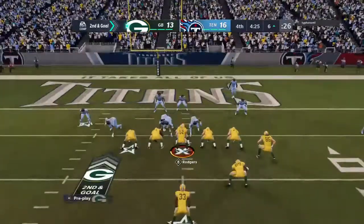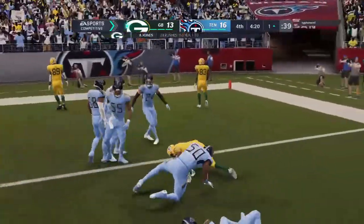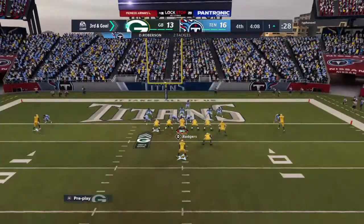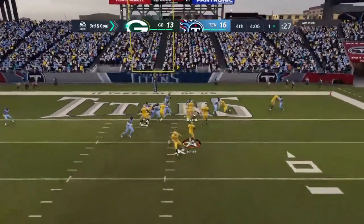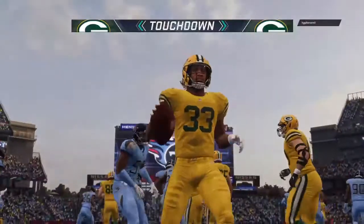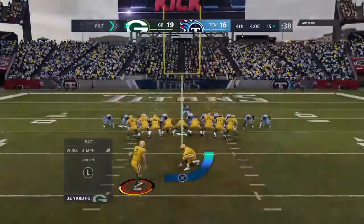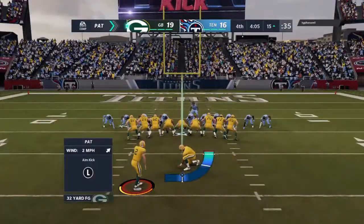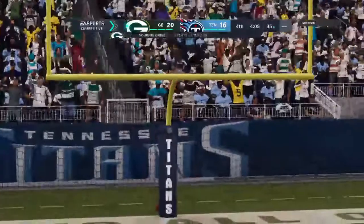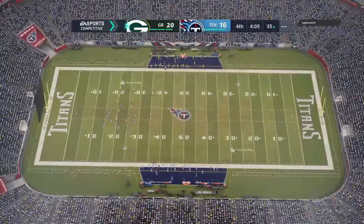And that'll bring up a 2nd and goal. Jones. And he's going to press this one forward as they stop him right around the 1. It'll be a gain of 5, and it's going to set up a 3rd and goal. Here's Jones. And he'll take this one in for a Packer touchdown. Aaron Jones with his 2nd touchdown of the afternoon. And once again, the Packers are back out in front. That will make this a 4-point game. The kick is good. Makes the score Packers 20, Titans 16.